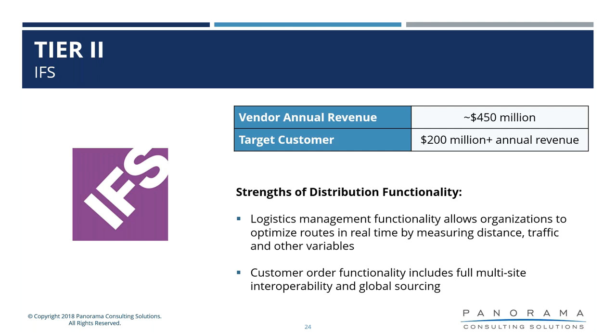You can see their target market is about 200 million and above. IFS is right at the edge of upper tier 2, lower tier 1 type applications. So they are targeting somewhat larger enterprises, but right about 200 million and above is kind of their sweet spot. The way IFS goes to market with their cloud application is that it's hosted through the Azure platform, and it is hosted and managed through IFS.